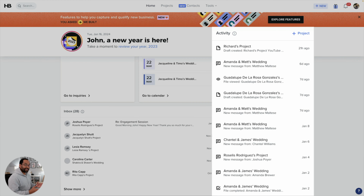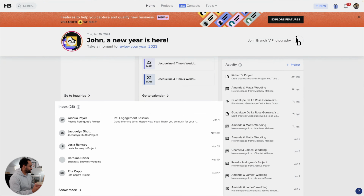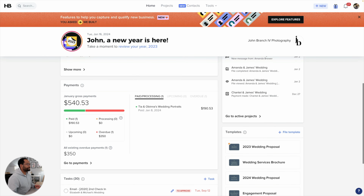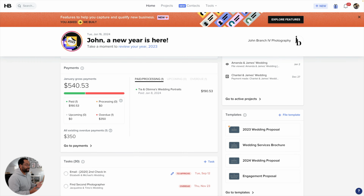I have an activity tab, which is absolutely amazing to just see what's happening, especially if you're running a team, you want to know what's going on. It's much easier to be able to look at this than go digging through all your different projects. Here's my inbox here on the left. We also have the payments widget, which we used to have before up at the top. We have templates, so we can create quick templates, and also tasks down at the bottom.